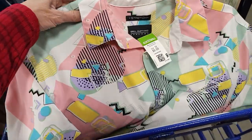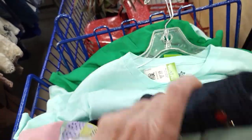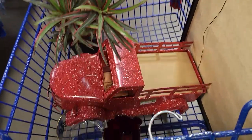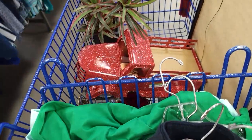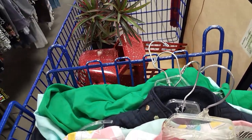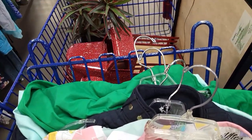Well, Jordan found some cute clothes like she always does. So she took care of that, and that's really all that's in the cart this time. Nothing spectacular, but we're gonna go find someplace else and see if all the good stuff in town is hiding somewhere else this time.